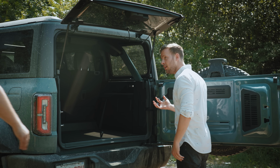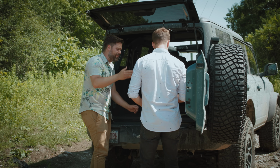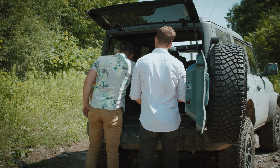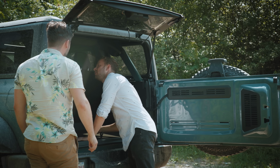James, what on earth are you doing? You said it had a bottle opener, like the Bronco Sport. Yes, it has a bottle opener, but first of all, that's not how you open a bottle. And second of all, the bottle opener is up on the C-pillar here. Here you go. Try again, okay? Where is it? It's right there. Just use it normally. Okay.